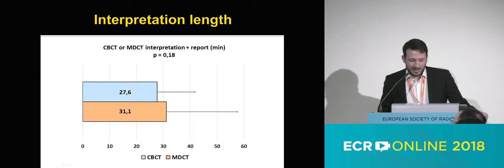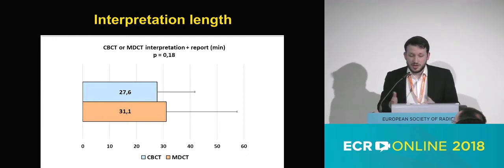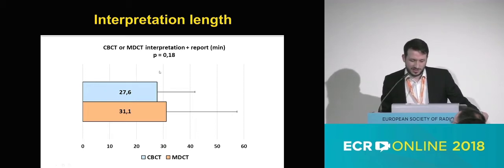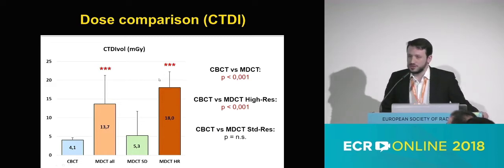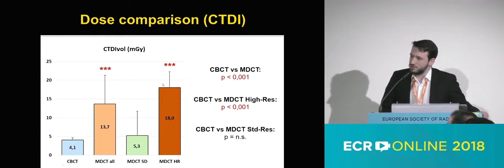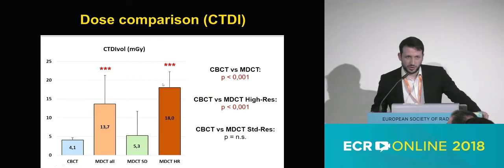But in the end, what's interesting is that it doesn't take more or less time to interpret the exam, because you just see the same data type that you are used to seeing in MDCT. So it's the same. It's not longer, it's not faster, it's the same. So we took a look at the dose, because you know the literature is really flourishing with dose information on CBCT, and you know that it's a low dose solution.